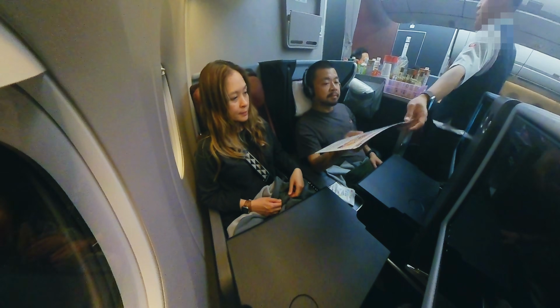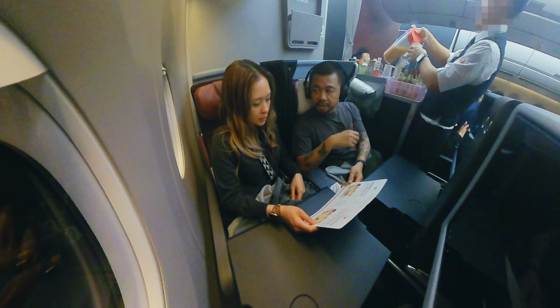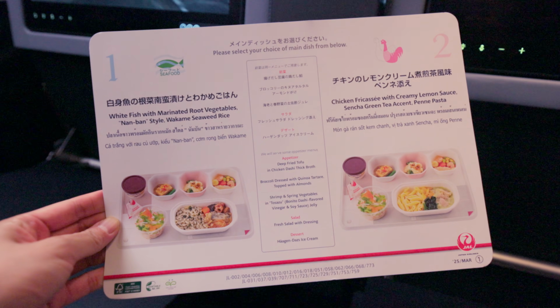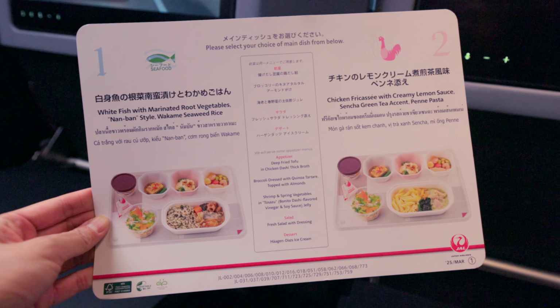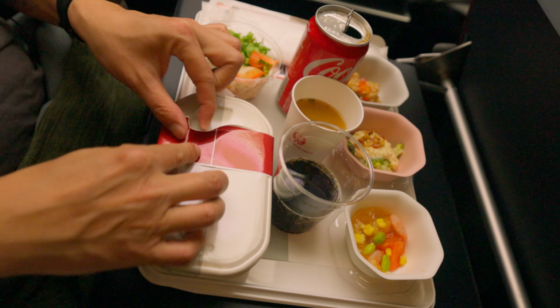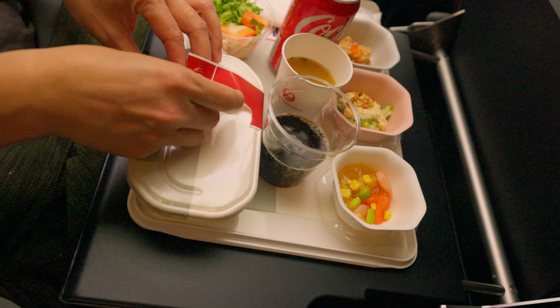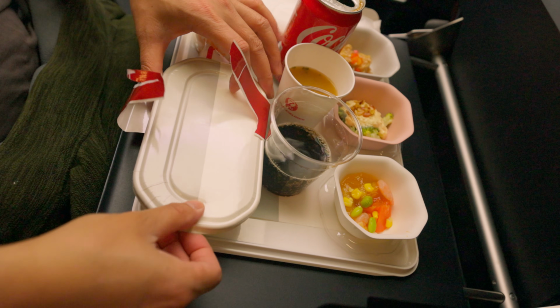It's now time for dinner, and the crew stops by with a menu for us to look at. And this is what the menu looks like. It's a choice between chicken and fish. And even though the meals are served in disposable containers, they were still quite nice. Definitely nicer than your average disposable airplane containers.